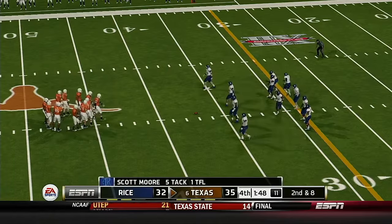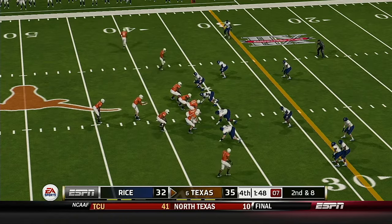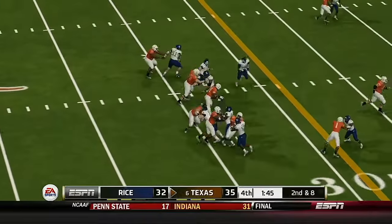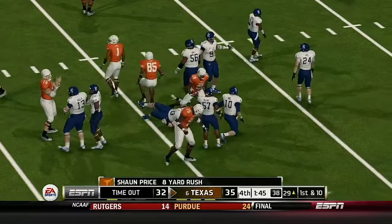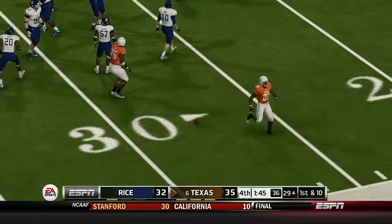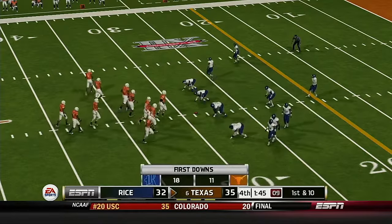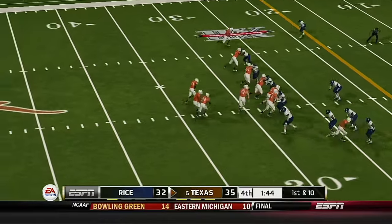Price gains about 2 yards on the run. There was simply no daylight on that play. The defender came in and dropped the hammer. They'll bring him down at the 29-yard line. The execution of this offense has been on display here in this drive. They know what they needed to do, and that's pick up the first down, work the clock, and finish this game off. And with that first down, they may have done it.